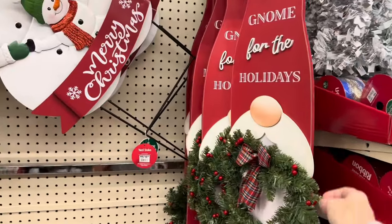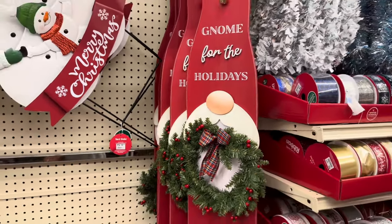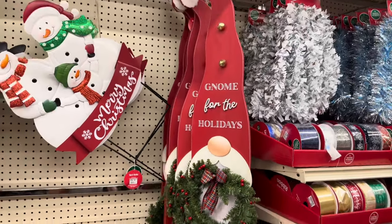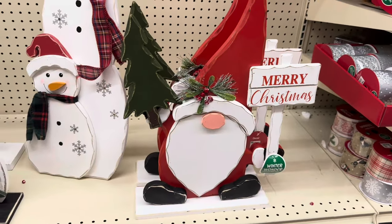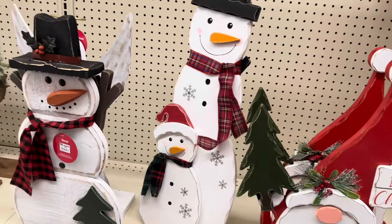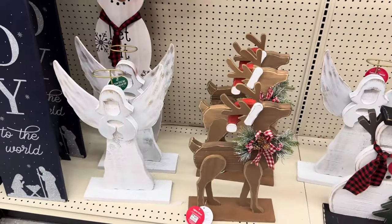This little wall hanging is cute. It says gnome for the holidays. Fun fact, gnomes freak me out. I don't like them, but that's cute. They also have these signs too. It looks like these are $27.99. They're really cute, like to put out on your front porch. There's also a reindeer and an angel.